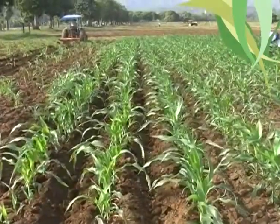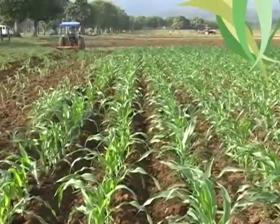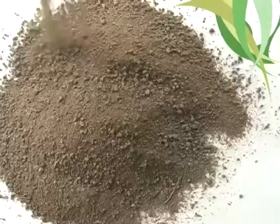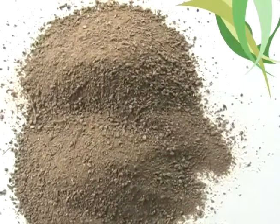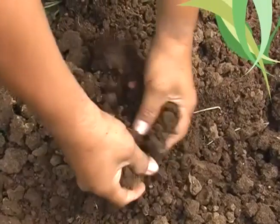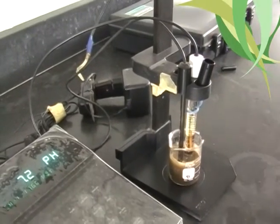Indeed, the corn plant is adaptable to different types of soil. However, it grows best in soil with medium texture, like loams, in deep or thick soil with a depth of 80 centimeters or more, well-drained, of high fertility level, and with acidity level of 5.3 to 7.3 pH.